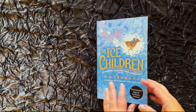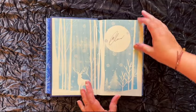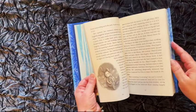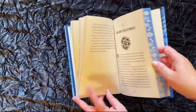The Ice Children by M.G. Leonard is a sort of Narnia Snow Queen mashup set in the context of global warming. It's a cozy wintry read, and the story sees children transformed into ice statues by sinister forces. It's illustrated in black and white throughout by Penny Neville-Lee.